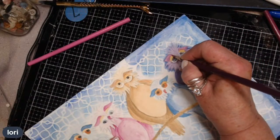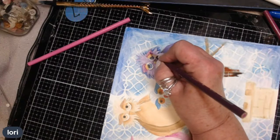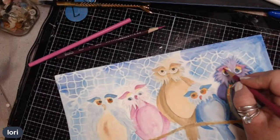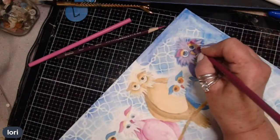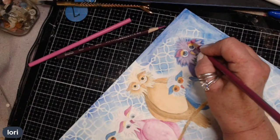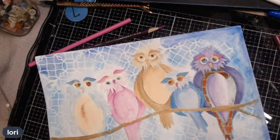Then I'm going to come in with the mulberry and just darken that up a little bit more. Now I'm trying to hurry a little bit because I want to get to some doodling. If you have any doodle ideas, let me know. And then I'm going to use my dark purple. I love dark purple.